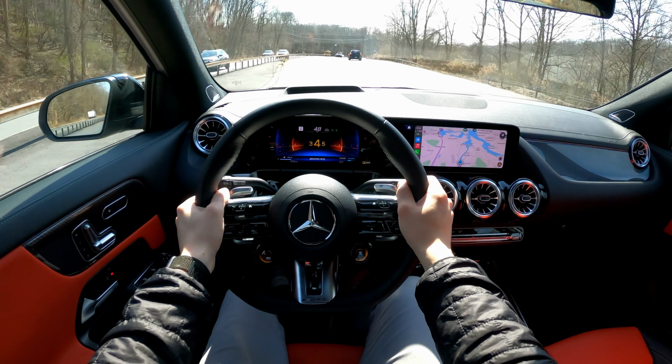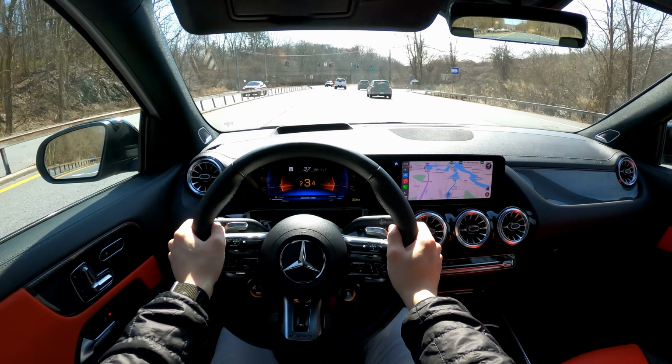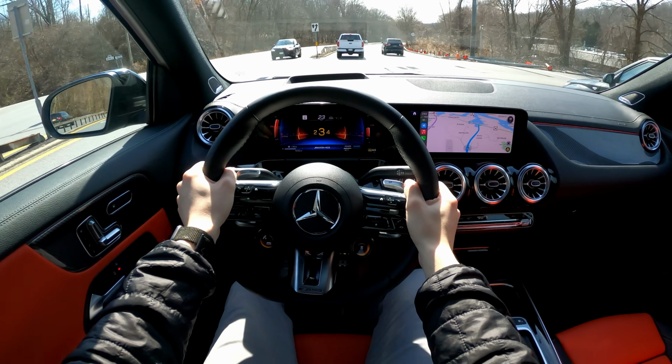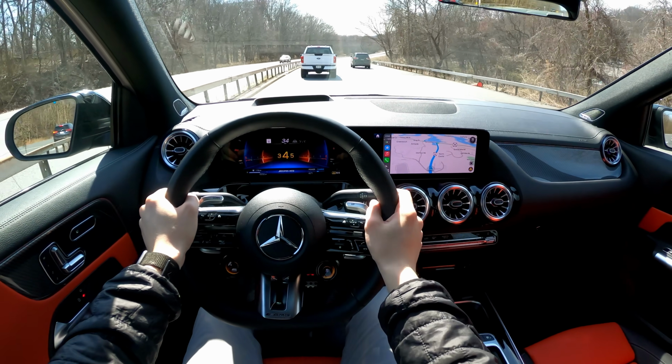We also have this 8-speed dual clutch automatic gearbox, and it's very snappy with its shifts. Obviously you can put it in manual mode with these really nice paddle shifters back here, and it shifts quick, instantly, and consistently fast.